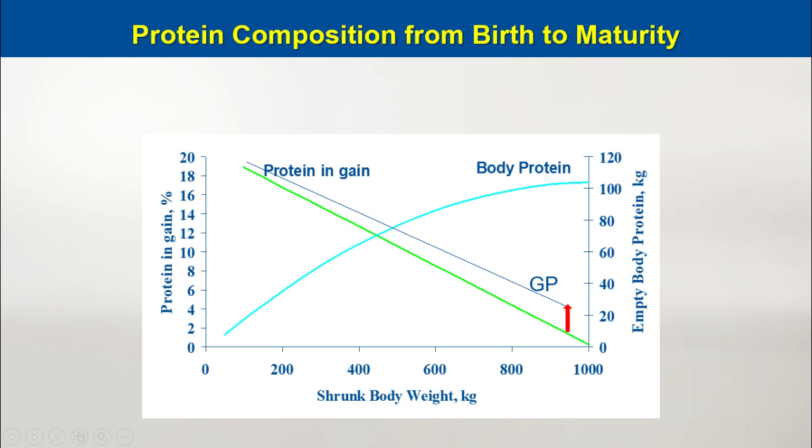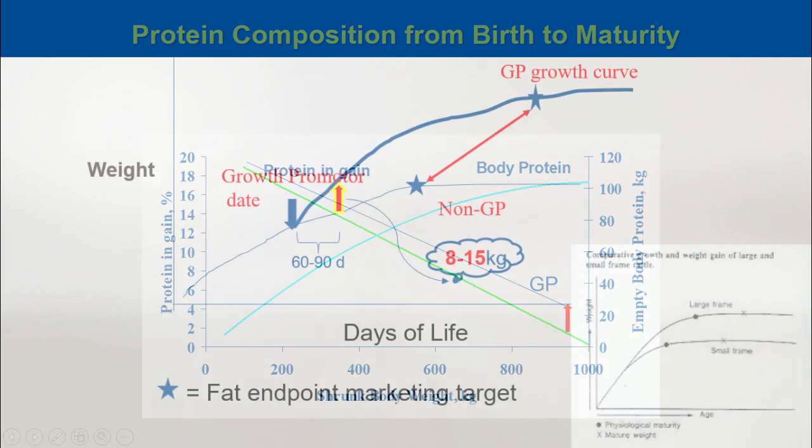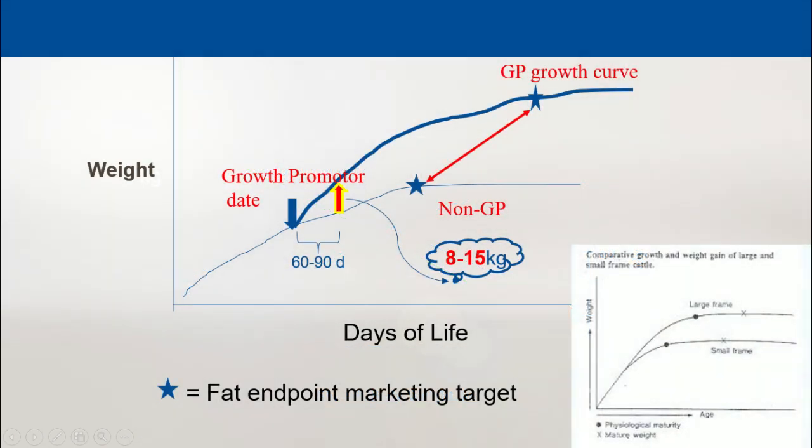The other part where we make a difference is where we put proteins down. Here you can see a graph on the one side. The green is where the percentage protein is in the gain. So when the calf is small, most of that gain is protein. That is our two main effects: it decreases the deposition of fat and increases the deposition of protein.